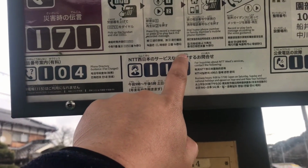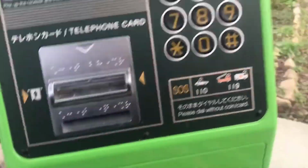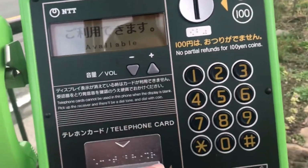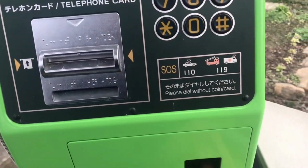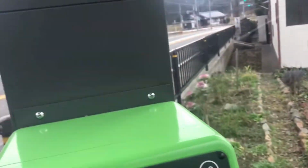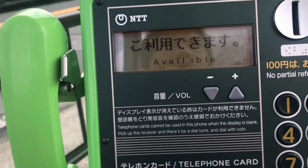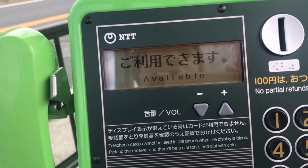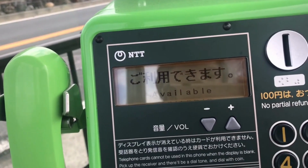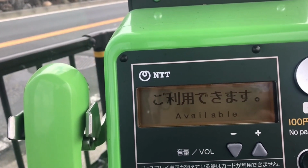Prepaid cards. If you plan on using a prepaid card to make calls from a public telephone in Japan, be aware that the cards are specific to the telephone company that operates the phone. For example, NTT East and NTT West both operate public telephones in Japan, and each company issues its own prepaid cards.